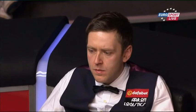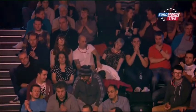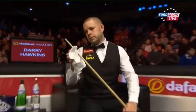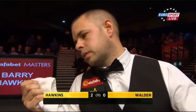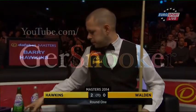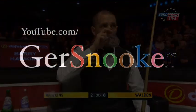Barry Hawkins. Well, Ricky Walden remains in his chair. Barry Hawkins is looking in very good rhythm out there. Yes, he was fortunate to get the fluked red, but he's scoring heavily when he's getting the opportunity, and he's doubled his lead. It's Hawkins 2, Walden 0.